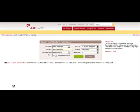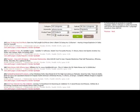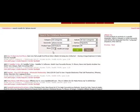Okay, it seems that there aren't any iPhone download music and movies type products. It could be that Clickbank has banned them. That may be a reason why he didn't mash up the offer. Well, he didn't have a really great targeted offer. It was just to a general movie site. But that may be why.